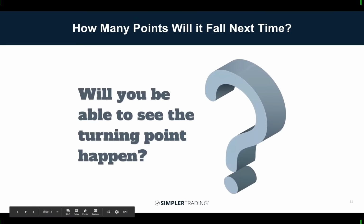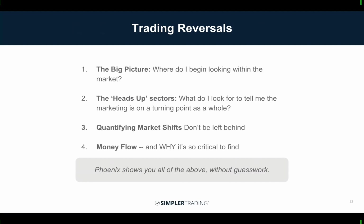So let's talk about how we do this. How many points is it going to fall next time? Well, we never know. But the key here is we want to be able to see the turning point happen, and we want to be able to make money off of it. So let's talk about trading reversals. Yes, I definitely will talk about defining Phoenix.